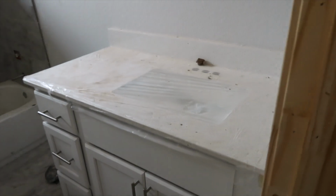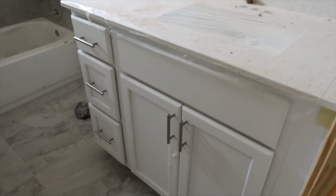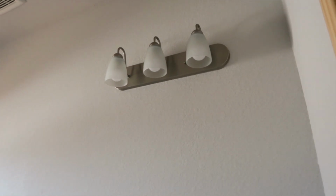Everything is very, very dirty. But they have all the sinks and the cabinets are in. No toilets yet. No mirrors, but they have some lights in. I really like that there is a window in the shower area. That was exciting to see when we found this home.